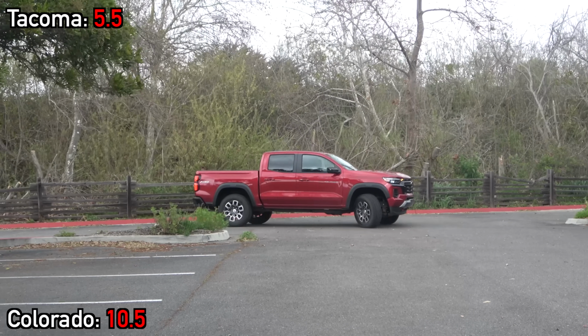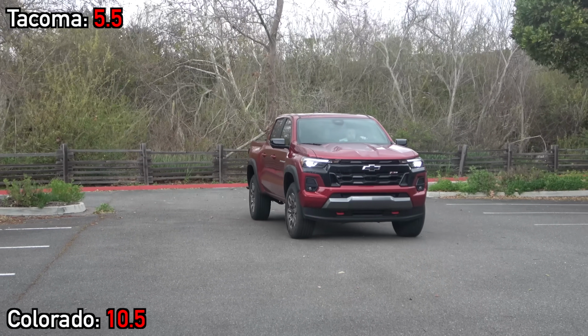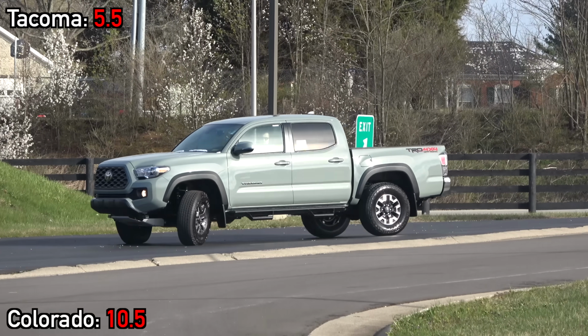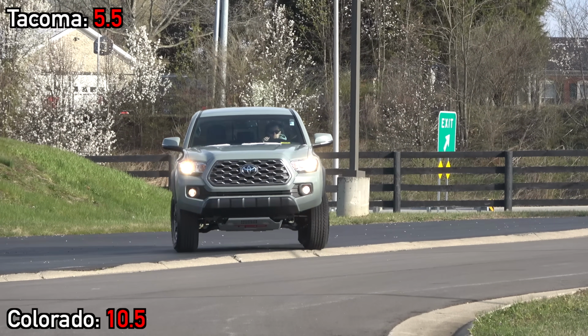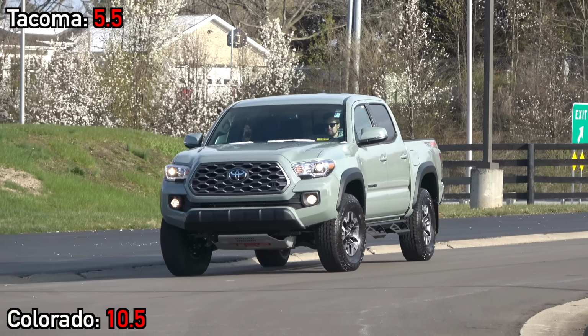Well guys, that's where we're going to wrap up this comparison video. We are very curious about what you guys think and which one you'd pick. Would you choose the latest and greatest midsize truck? Or are you more into the rugged and always reliable Tacoma? It's also too early to tell, but the Tacoma has a legendary reputation for great resale value. So is that a huge factor in your decision?